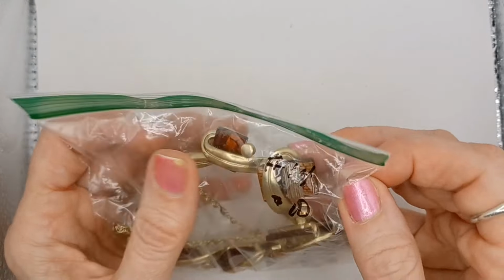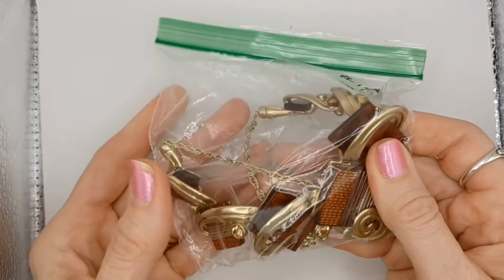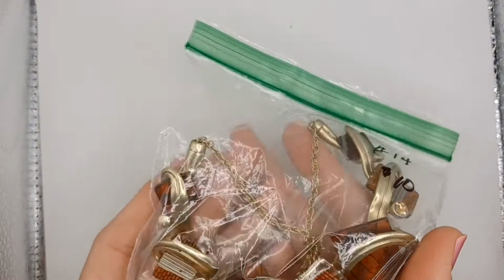But getting on with this. Number 14 for $10. Gorgeous, gorgeous, to me, artisan looking piece.